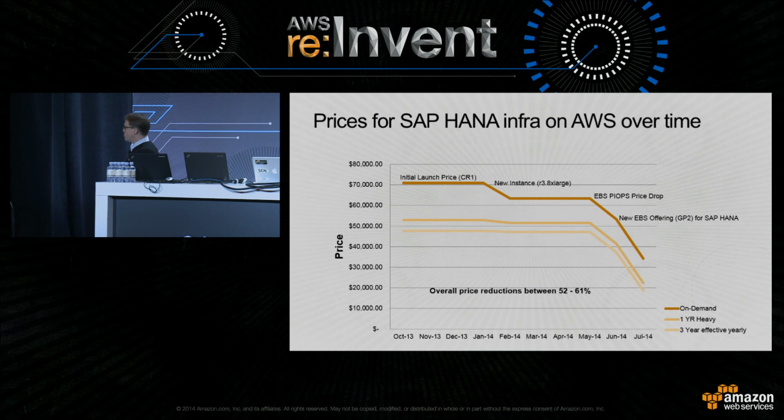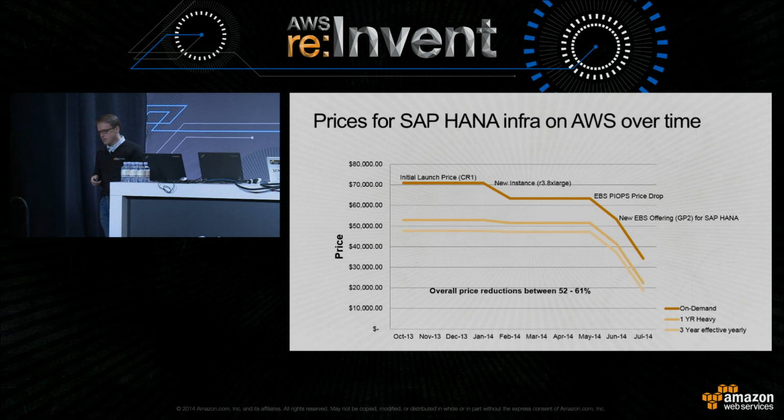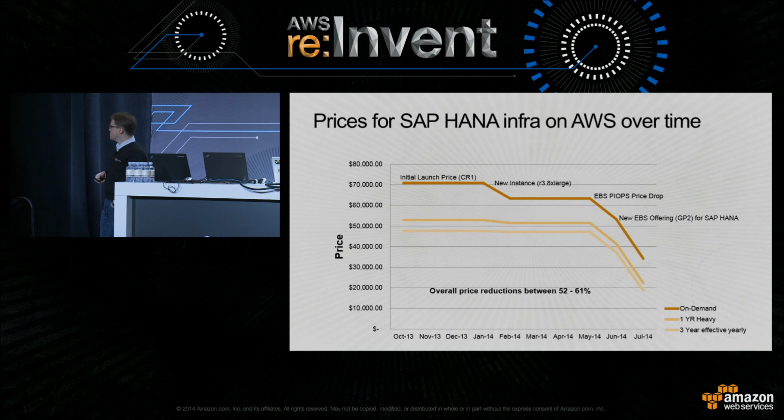And so what you've seen is that we've continually taken strides to introduce new instance types and new storage offerings to reduce the price of HANA. You can see this is what's happened over basically a 9-month period. We started with the CR1 instance type, then introduced a new instance type called R3, which not only dropped the price, but also increased performance. The performance improvement on a single HANA node increased by about 20%.